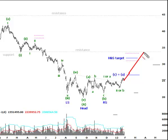Look, longer term, the company shows very weak relative strength. Technically, it has been damaged quite significantly, so as such, we'll just take one pattern at a time. So for now, that means concentrating on this wave equality projection, and really we need to see some impetus to get up through there. We're certainly seeing a nice increase in volume.